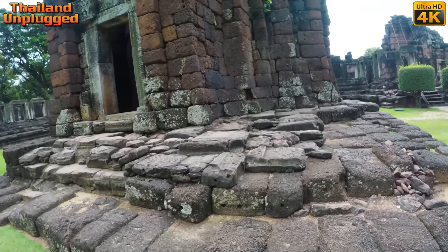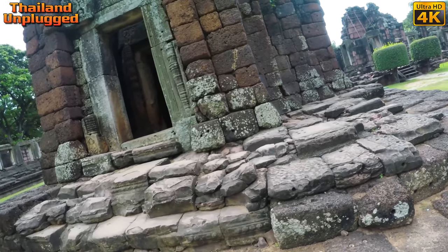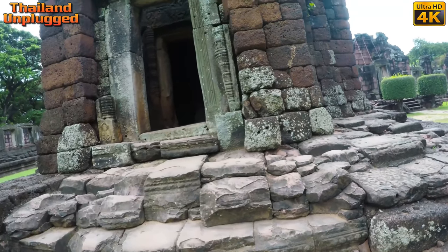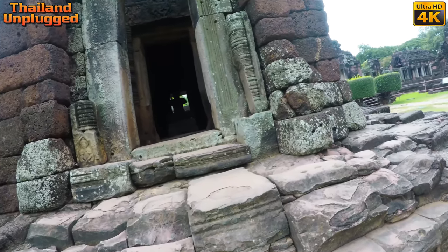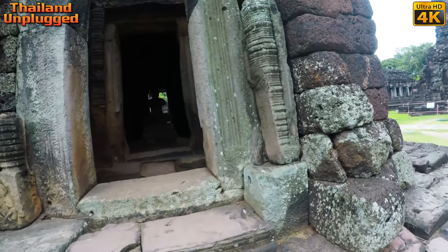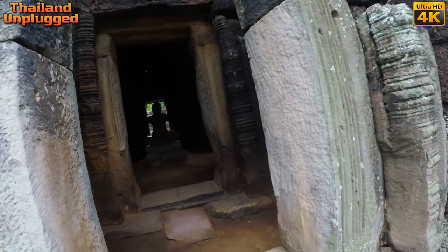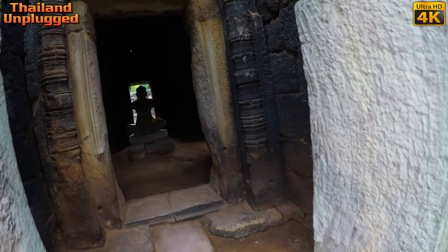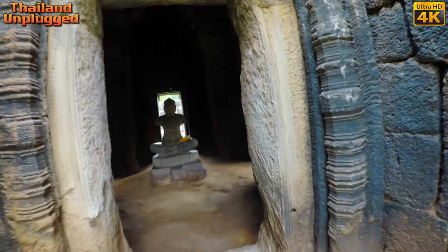Prang Brahmatut is made of laterite and stands on a square base with cut corners. Entrance doors can be found on all four sides. A statue of someone believed to be King Javaman was found inside and is now on display at the Phimai National Museum. That's what the plaque says at the front of the structure.